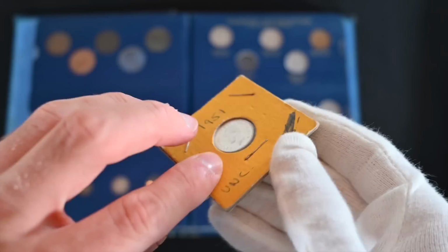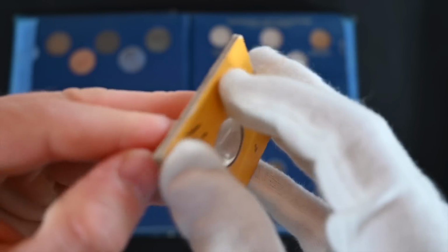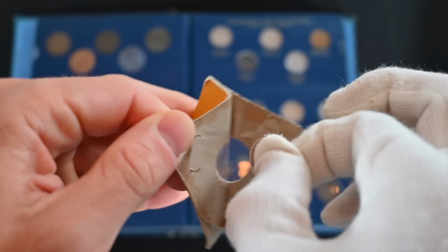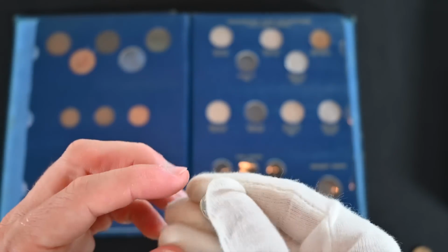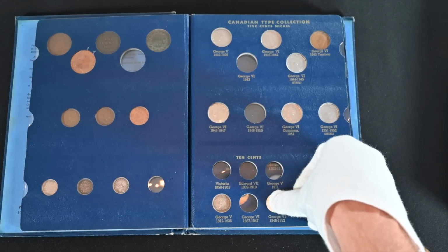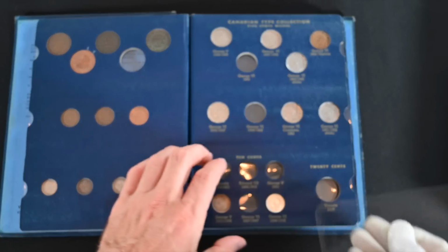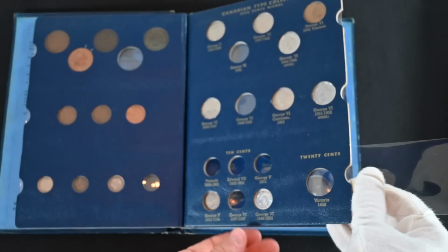It's a 1951, and it is uncirculated, and this is, of course, a George VI, and we're going to pop it right out. Man, I almost feel bad taking it out of this old school 2x2, but hey, collections evolve. They change hands, and they evolve. All right, so that is a 1951, which means that we're going to put it right in here. Man, that is a juicy coin. That is a juicy, juicy coin. Hell yeah. And we don't have a 20-cent piece. Those are pretty rare, just like in the United States type set.